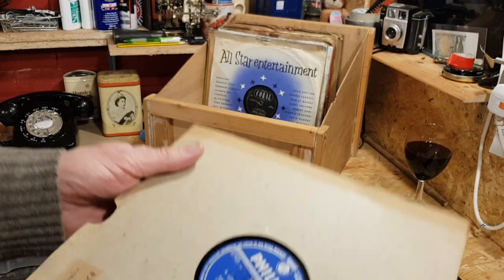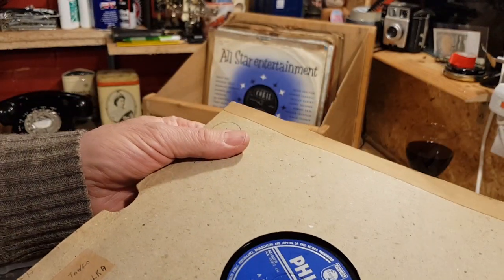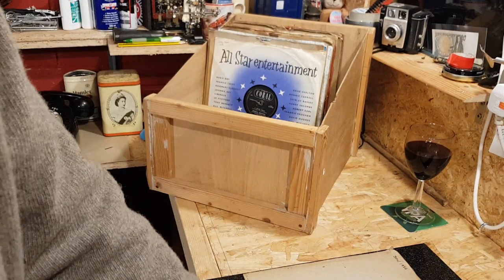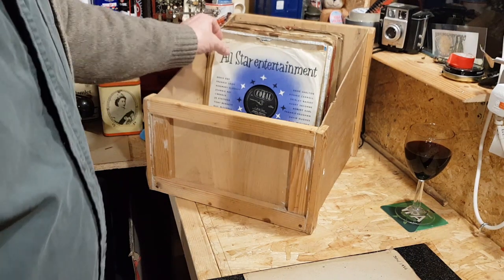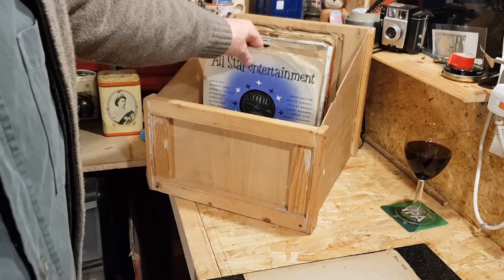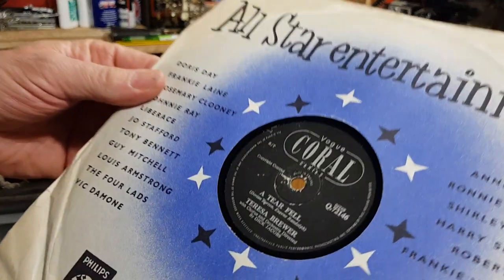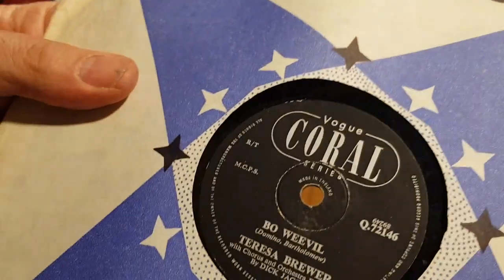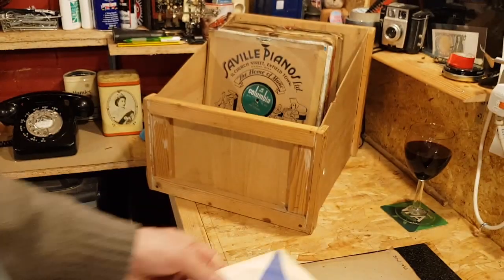Anyway, Philips Modern label. There we go. A Lover's Quarrel, Sarah Vaughan, and I Confess, Sarah Vaughan. Going to put it on the listen to because I need some 50s stuff for later on. I will be doing more. I will be doing 50s, 78s in the future. Vogue Coral label. A Tear Fell, Teresa Brewer, and Bo Weevil. Bring it on the listen to pile.